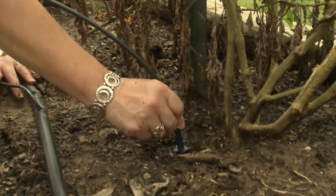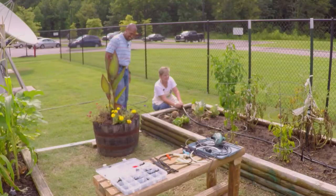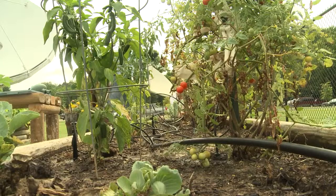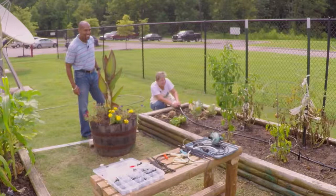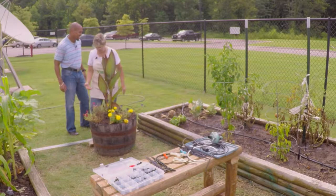All right, let's give it a shot. See if it works. Let's try it. All right, see water. Hey, hey. All right, that one's working, that one's working. This one's working. That's doing what it's supposed to. That one's getting a little crazy, but that's all right, because it can be adjusted, right? It can be adjusted. Yep.